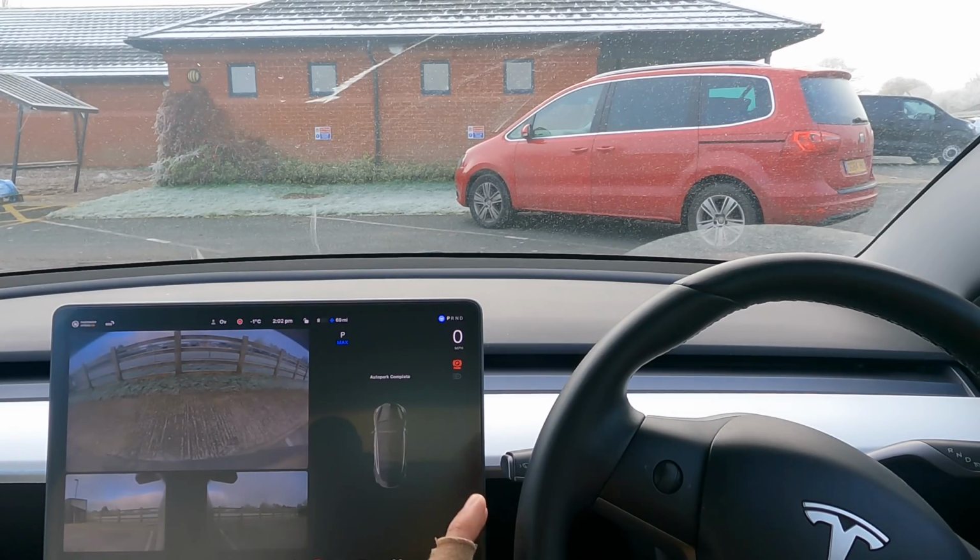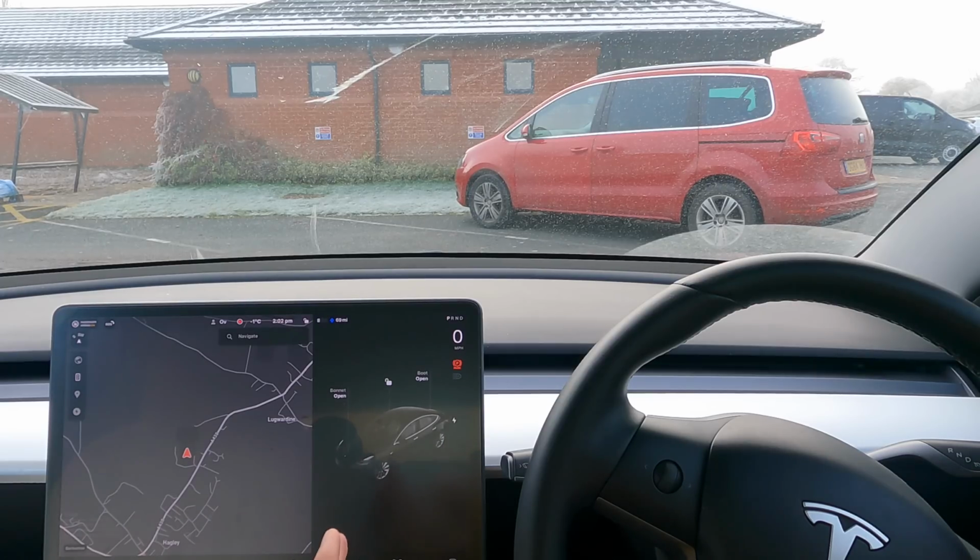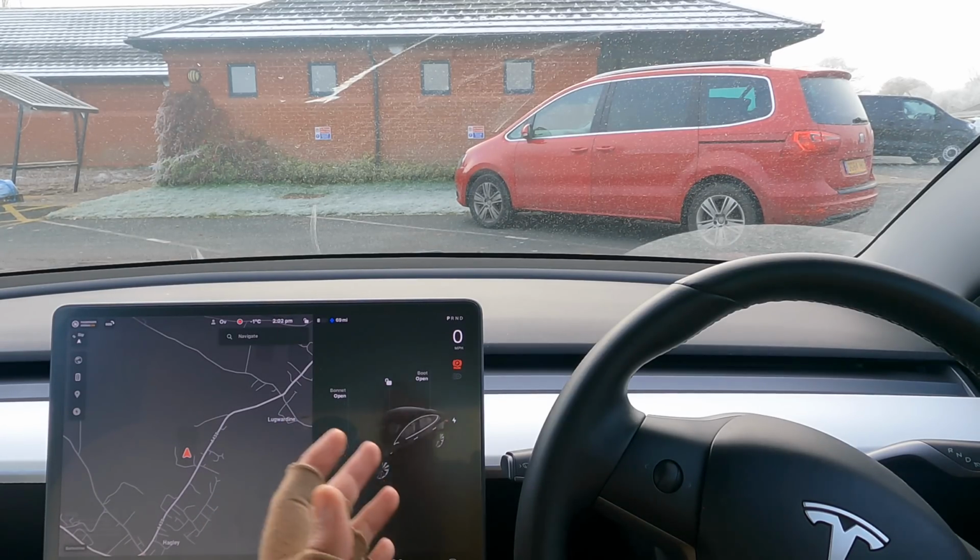But the other features, like I said, something's changed, and I'm not sure what it is, but it doesn't feel as good as it did. And I mean, we're coming to 2024, and it's considerably worse. It wouldn't even drive up a normal road that it's driven up for me hundreds of times.